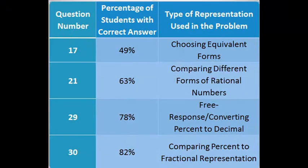This second table shows the same type of information for these types of questions that appeared in our second district common assessment. Again, these scores indicate that a majority of my students still seem to be retaining the information that they learned from the unit. This test was taken in November of 2013.